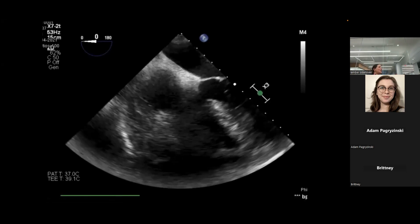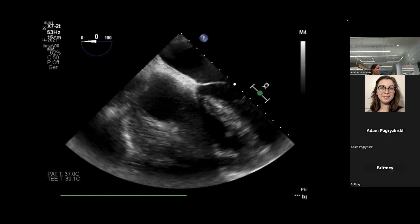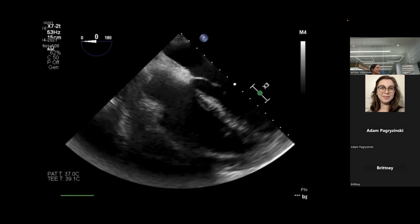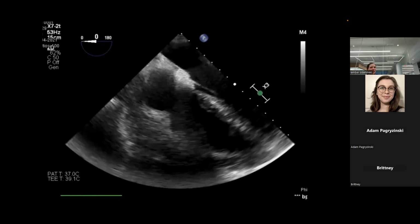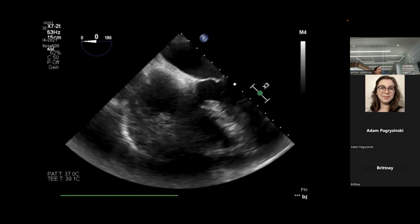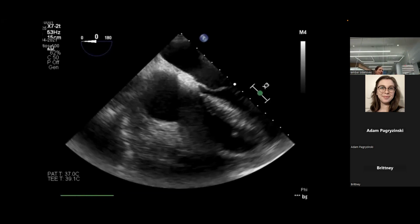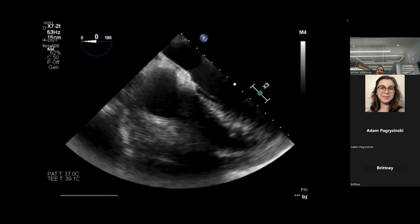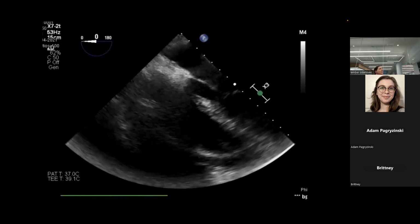Okay. So basically this guy comes in, respiratory failure due to COVID. He worsens. It's time to upgrade to mechanical support. What do we want to do? Protec or Crescent? So this is, what view is this? We'll start by just naming the view. The mid-esophageal four-chamber.